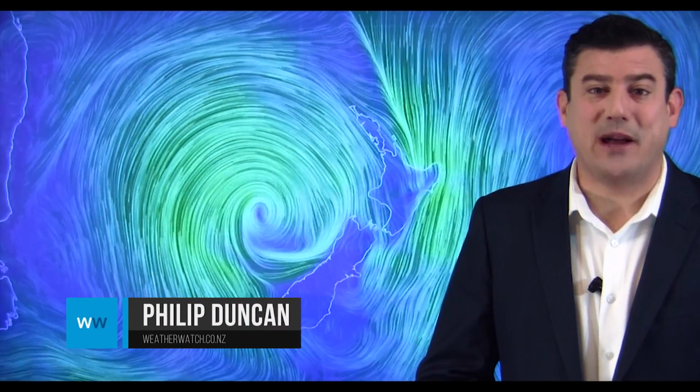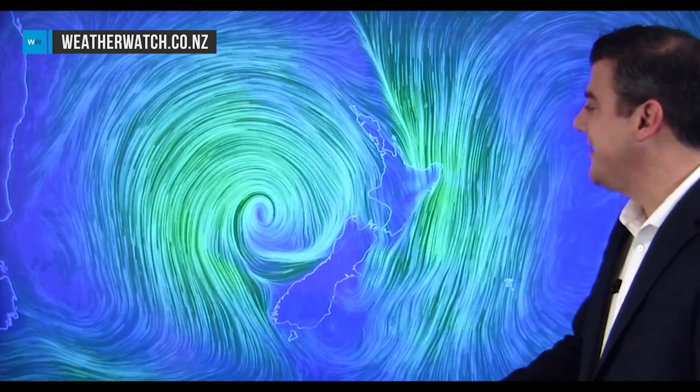Thanks for joining us as we track a big system coming out of the Southern Ocean with a significant cold blast coming to the country. But first, we've got a big low out in the Tasman Sea to deal with. Here it is, there's the centre of it. It's slowly heading towards the country and will cross over central New Zealand overnight Wednesday into Thursday morning.